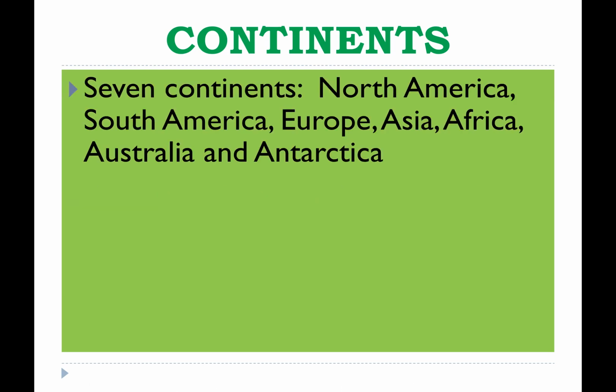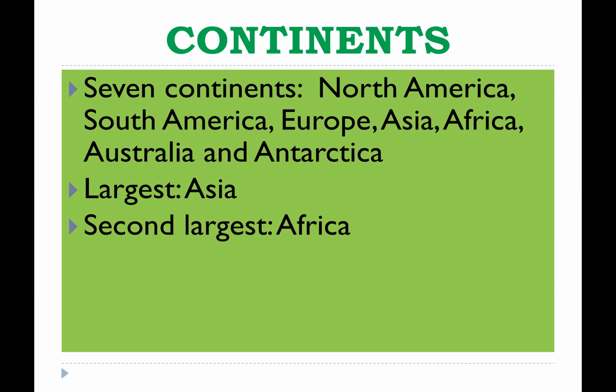Once again, we know that there are 7 continents: North America, South America, Europe, Asia, Africa, Australia, and Antarctica. Which of all of those continents we mentioned is your largest? Asia is the answer. Which of all of those continents is your second largest? Africa. Which continent is the smallest? You know it, Australia. The Bahamas is a part of which continent? North America.